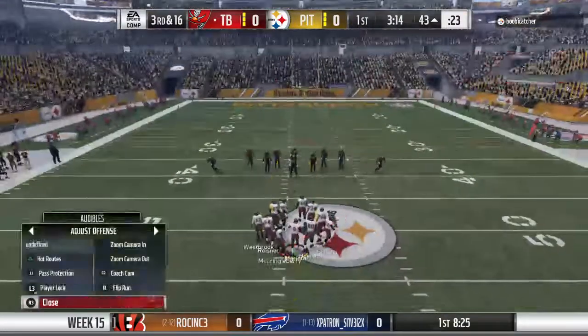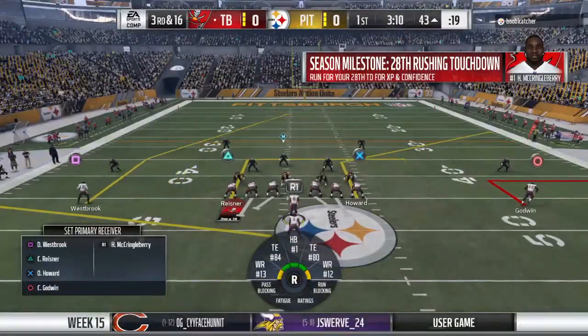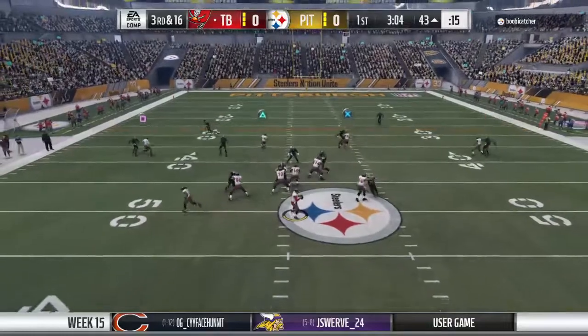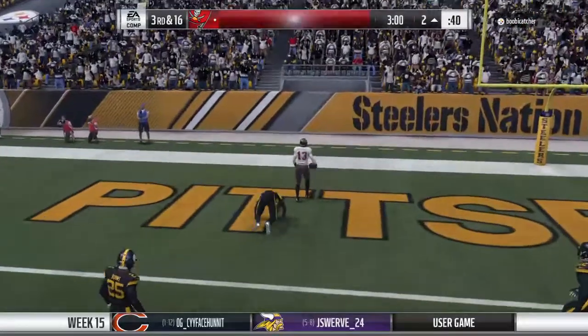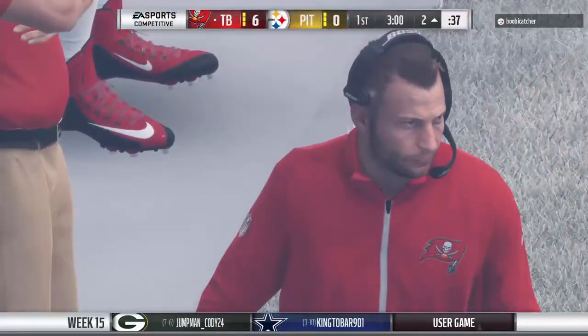Ninth play of the drive now on 3rd and a country mile. From the shotgun, it's Mariota. He's going to air one out. And he's got it. Caught in the end zone. Touchdown, Tampa Bay. A big play there.